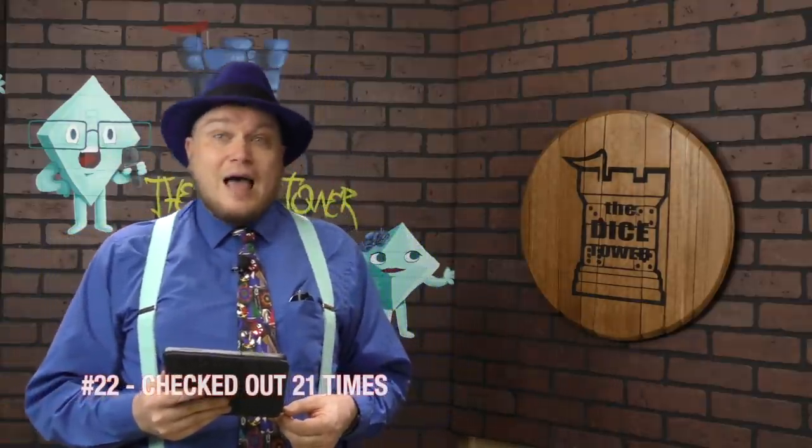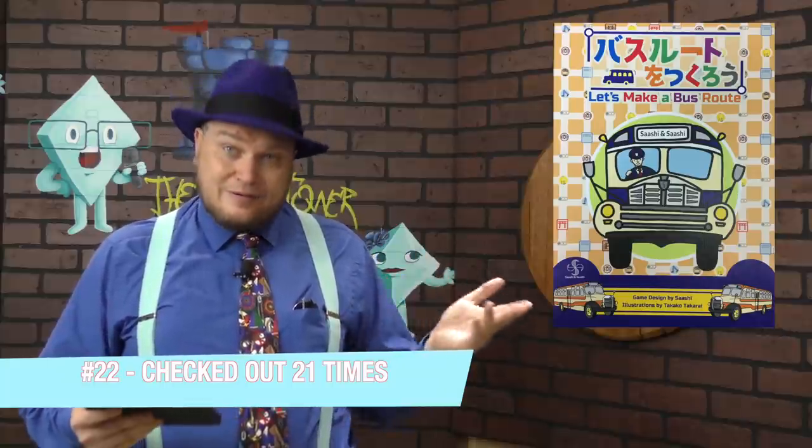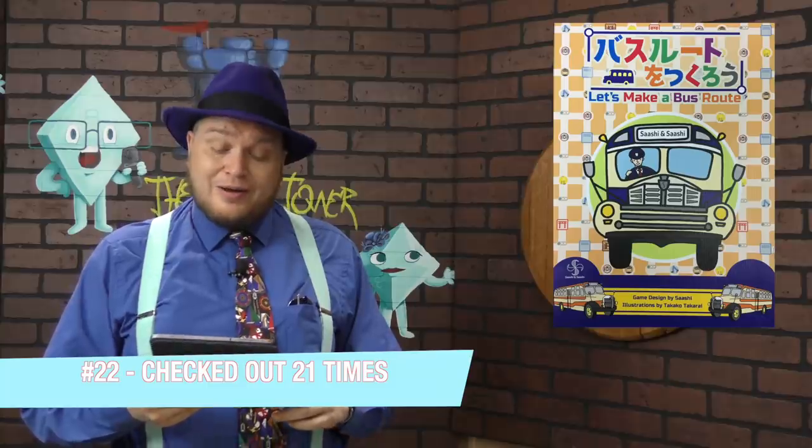Then 21 times, Let's Make a Bus Route. This one, for sure, is being checked out because you can't get this one very easily, but it's in our library, and it's got a lot of buzz from people on the Dice Tower.